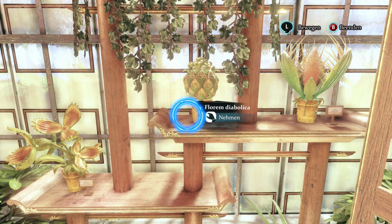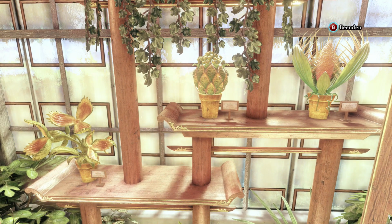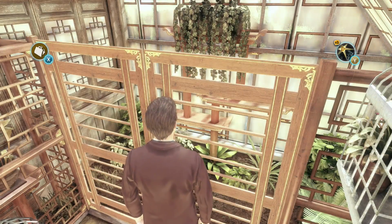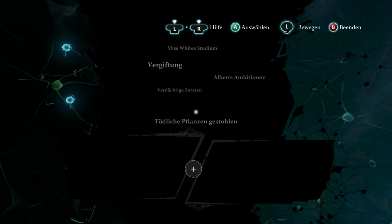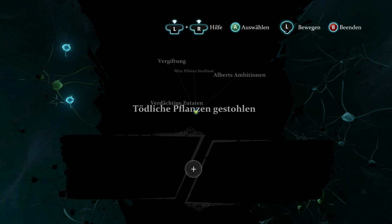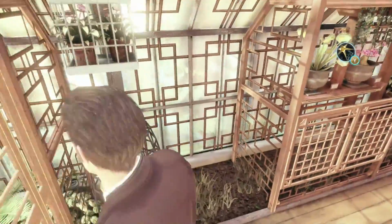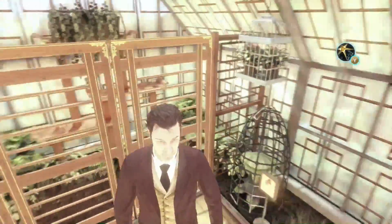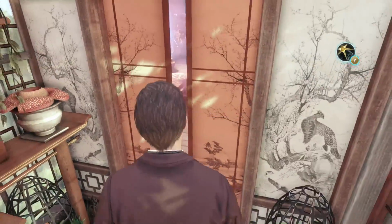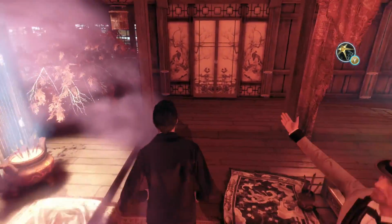Ah, was haben wir hier noch? Okay. These 3 plants are identical to the ones shown at the exhibition. I shall take them. Tja, also ich würde mal sagen, die Kollegas haben das hier alles geklaut, ne? Stimmt mit dem nicht. Die haben wir alle untersucht. Vielleicht nochmal gegenüber rein, ne? War noch eine Tür da drüben, dachte ich.